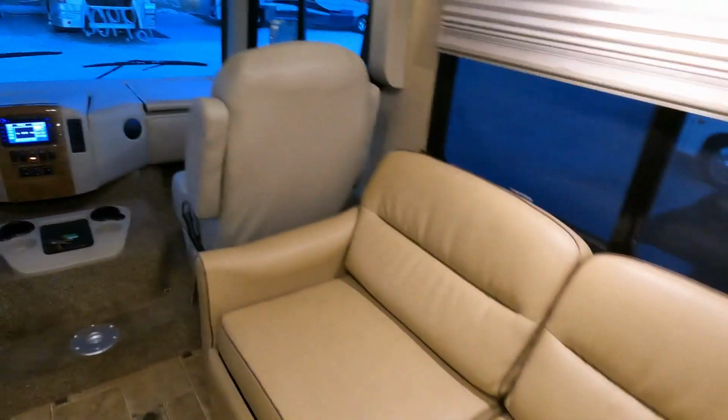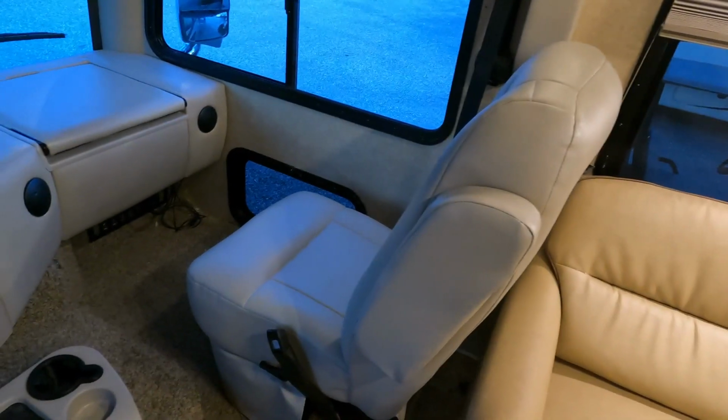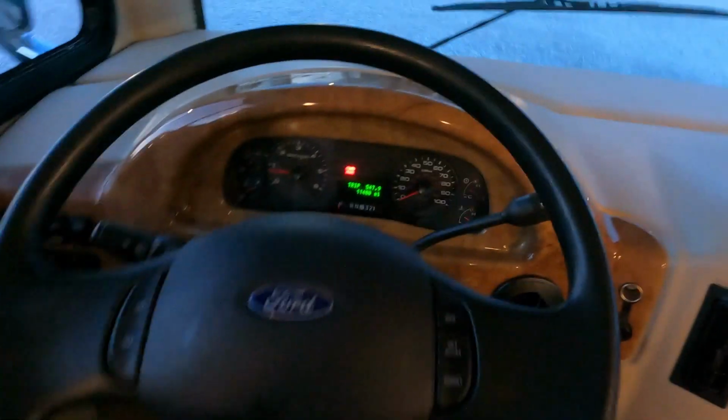I can tell because this has a lot thicker cover on it than what Thor would have put on it from the factory. So the front seats, the couch, all of that's been recovered. And look up here, guys, 11,400 miles exactly. No check engine. I got the parking brake on for slide out operation.